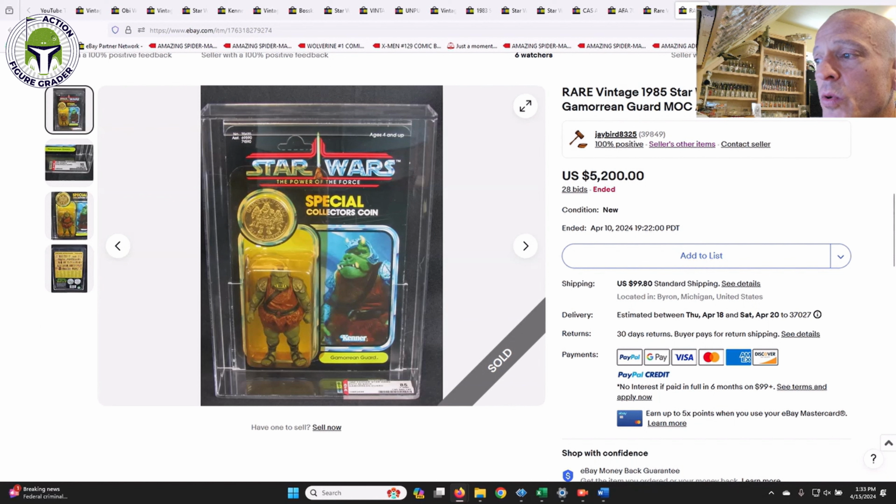Here was the big one. This was an archival case AFA 85 Gamorrean Guard, very similar to the one that Chris W.